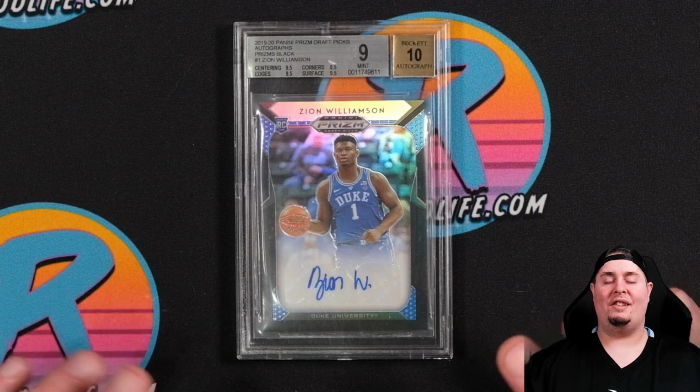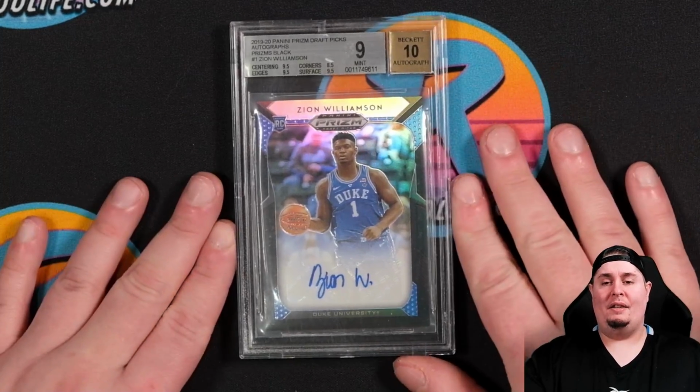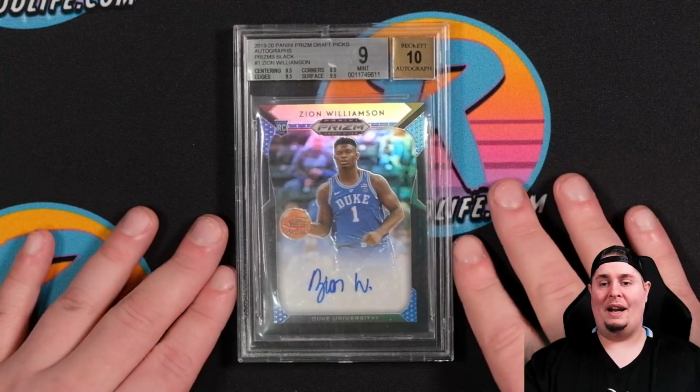because Zion is such a different player. Oden was big. Oden was like 7'1", not nearly as athletic. Zion's what, like 6'6", 6'8", something like that. And he's a big boy. Let's be honest, he's a big boy.